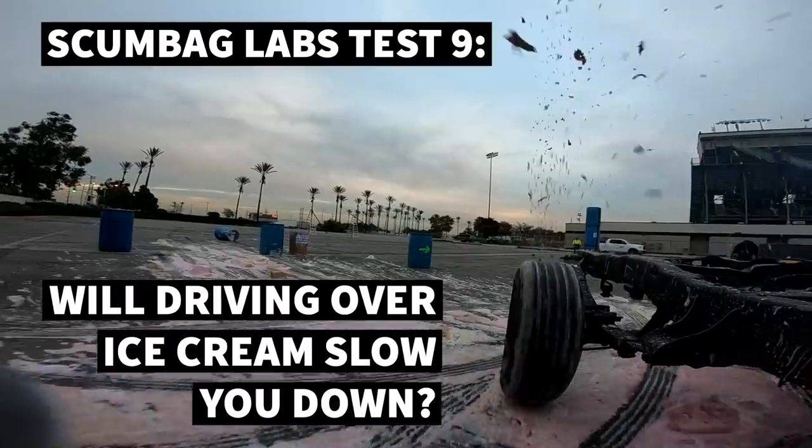Welcome back to Scumbag Labs Season 2, presented by the Grand Tour Game. And today, we're going to test out if ice cream could slow you down. Like, seriously slow you down, because you know how in the spy versus spy games, they'll throw down an oil slick? Well, in the Grand Tour Game, they have something similar, but it's with ice cream. So we're going to do a little whippy slippy, is what they call it, and send it.